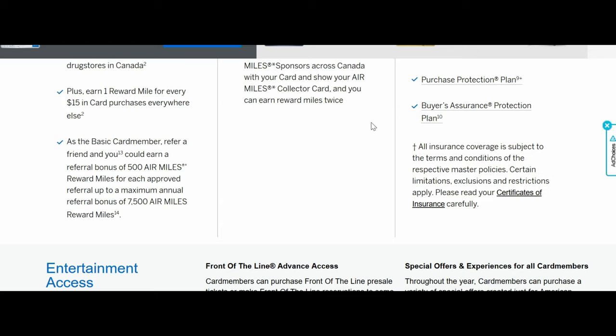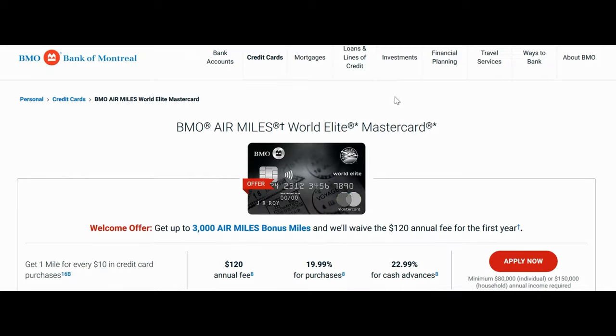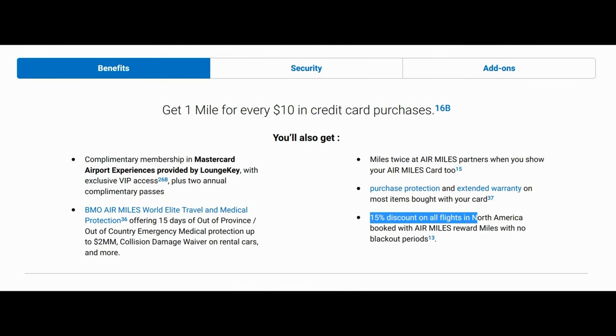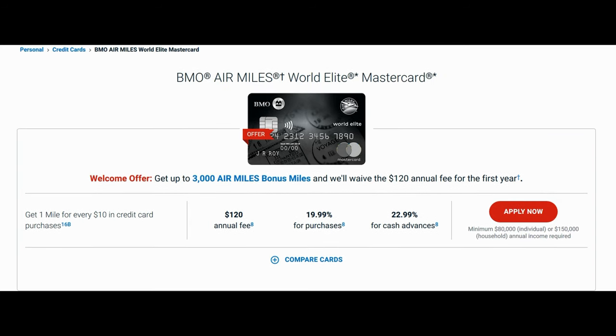So unless you'd like to earn more Air Miles, which is going to be one Air Mile per $5, and you don't want any benefits or any lounge access or concierge services, then definitely the American Express Air Miles Platinum credit card is for you. But if you're looking for one credit card which earns you 1 mile per $10 spent, and then all the additional benefits, including full travel medical insurance, two free lounge passes plus the membership and concierge service and much more, then definitely you should go for the BMO Air Miles World Elite Mastercard.